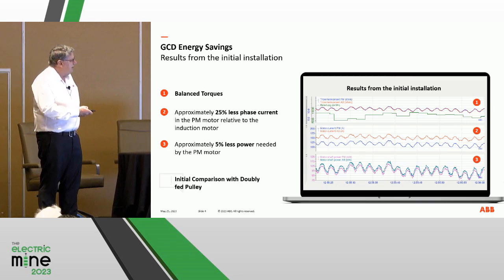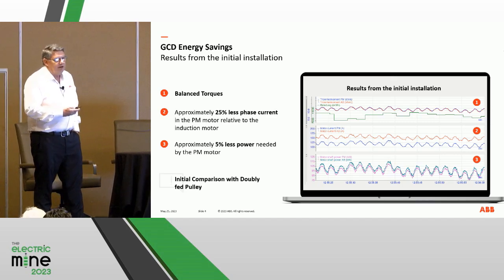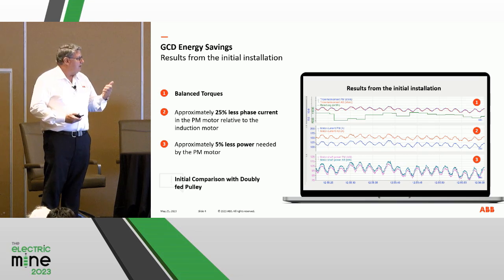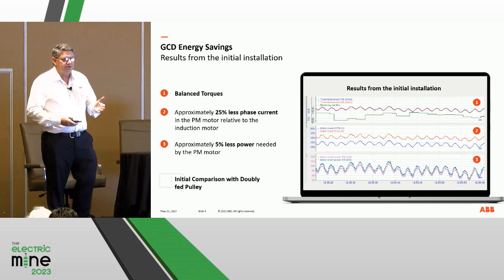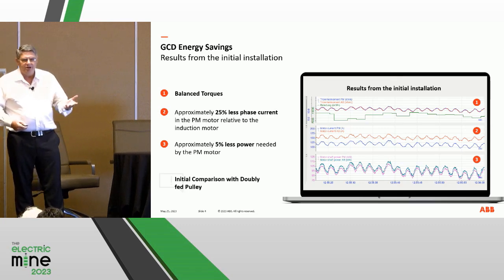What's interesting here, these are the phase currents to the two motors. The red one is the induction motor, the blue one is the gearless motor. And there was 25% less phase current, for two reasons. One is you've saved energy, so there's less current for power, but also the gearless conveyor motor in this particular size is very close to unity power factor. So you're delivering something like 20% less current to the motor to make it run. And then this down here is the power. You have less power delivered to the GCD than to the induction motor because it's not supplying the gearbox losses.